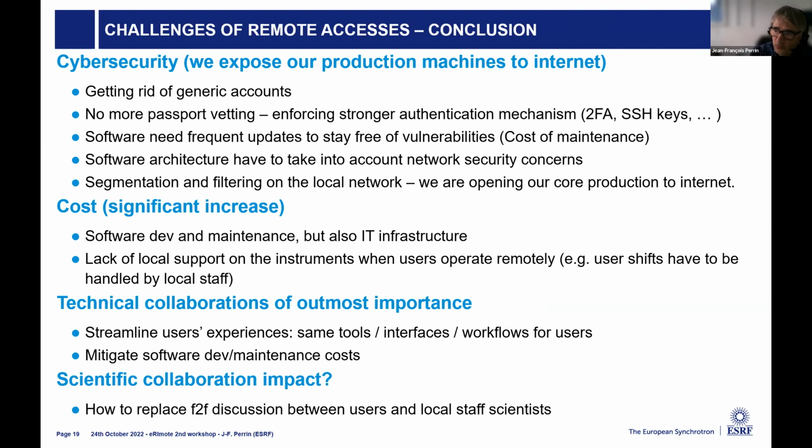As we expose the software to the internet, we need to be very careful with the updates. Previously, when they were on an intranet with few people able to access it, we could be quite relaxed about the updates. Now this is no longer the case, and there are consequences on the cost.